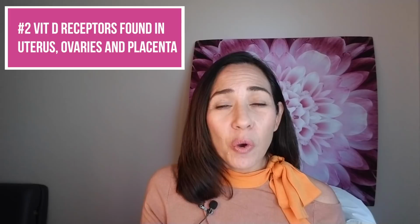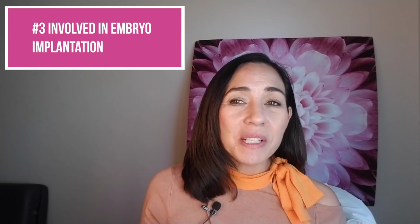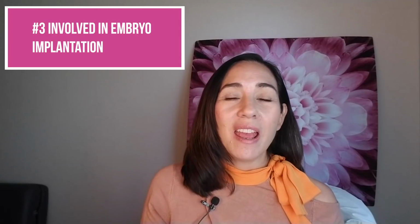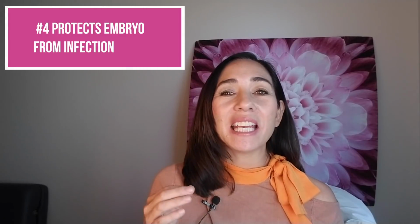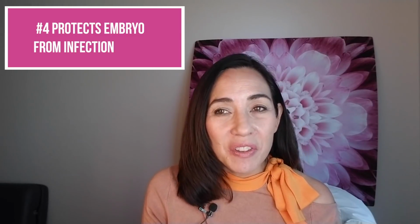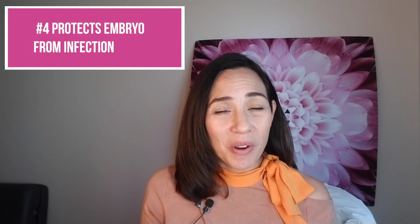2. Vitamin D receptors are also present in the uterus, and the ovaries, as I said, and the placenta, suggesting that these are the sites affected and impaired by fluctuating levels. 3. The active form of vitamin D, called calcitriol, is made by the endometrial lining and is involved in embryo implantation. And once a woman becomes pregnant, the uterus and the placenta continue to produce calcitriol, which helps organize immune cells in the uterus so that infections can be fought without harming the pregnancy.